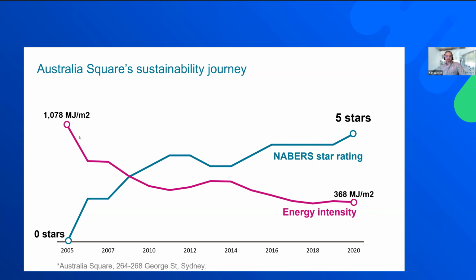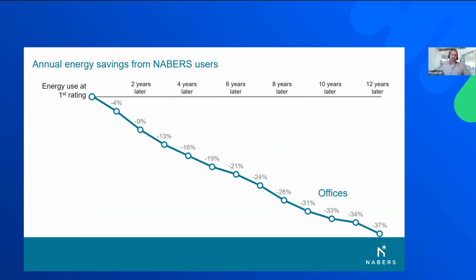So that's one building's journey, but I'm going to zoom out to the journey of the whole office sector in Australia. And here's the average energy savings across all office buildings, starting at a baseline energy use in the year that they achieved their first energy rating. So our data shows that the energy use decreases year on year over subsequent ratings. And 33% energy savings in a decade is pretty significant for the whole office sector.